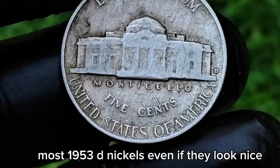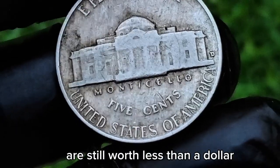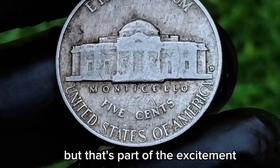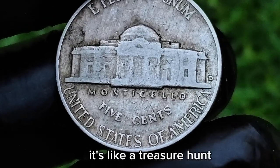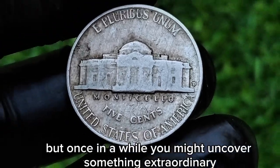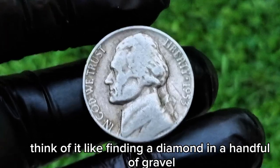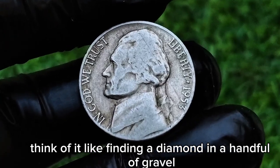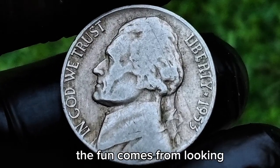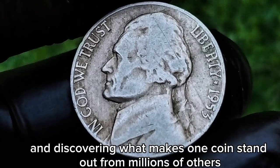Most 1953 D nickels, even if they look nice, are still worth less than $1. But that's part of the excitement. It's like a treasure hunt. Most of the time you find regular coins, but once in a while, you might uncover something extraordinary. Think of it like finding a diamond in a handful of gravel. The fun comes from looking, learning, and discovering what makes one coin stand out from millions of others.